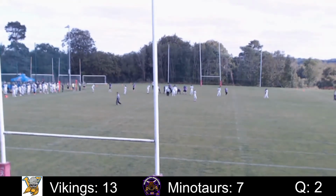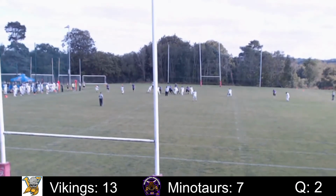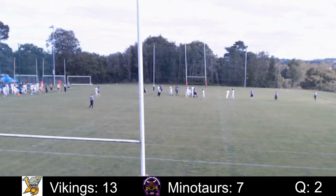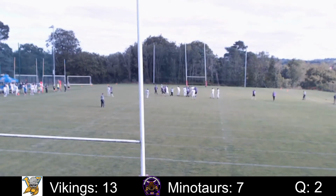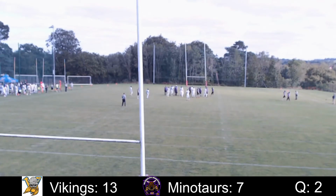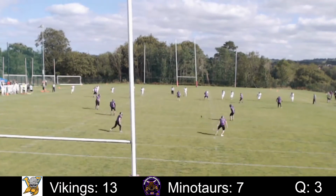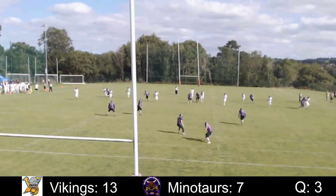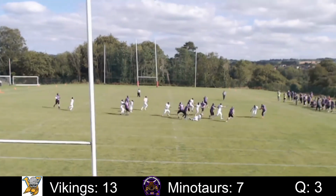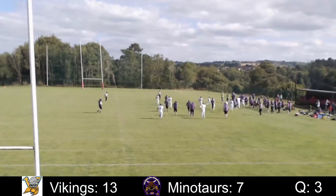Looks to be spread here. Ball handed off to running back. Good tackle. Ball held up for Minotaurs. Don't risk anything. They go for the run for no yards. What should take us to the half. Good kick there from Danny. Putting it on the floor. Jack Lynch on the floor. Hit some nice blocks.